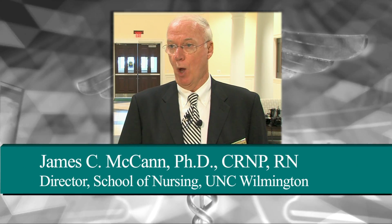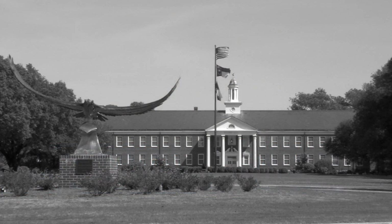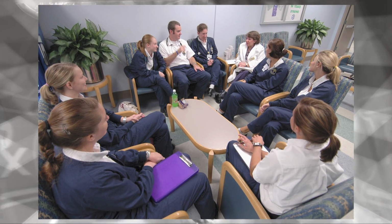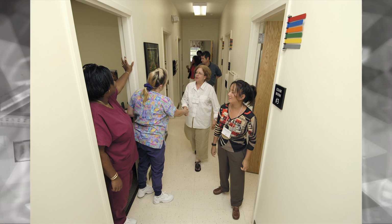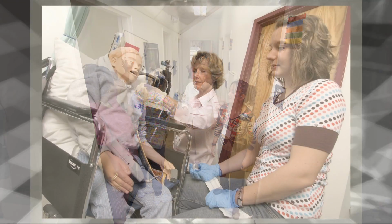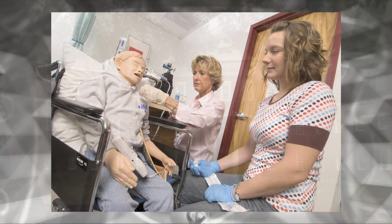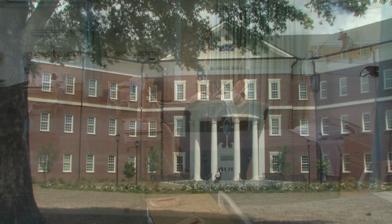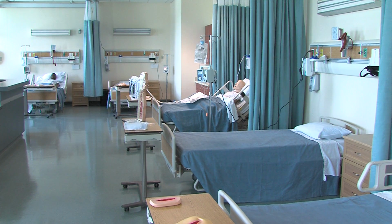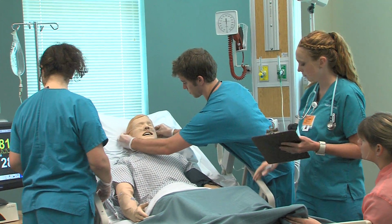Essentially, we never had our own building. We were in Hoggard Hall, and about 5 years ago, we moved into Friday Annex, which was basically a very small building, and it was basically the faculty were housed there. We had a small computer lab and a small simulation lab, but students were spread throughout the campus. So this building really allows all of our students to be in one place with large simulation space and a large computer lab. So it's really an opportunity for students to be together in one location.